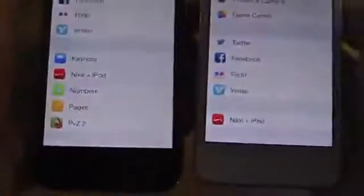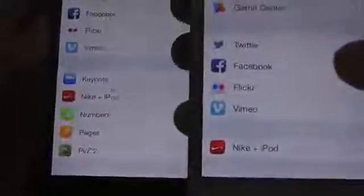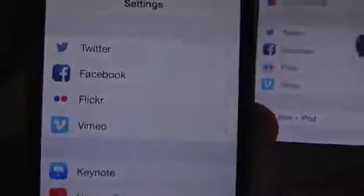let's move on. You can see that the Flickr icon here has changed. Here it has like an extra gradient. Here it is a little bit more clean. It's a small little update. I do appreciate all updates though.